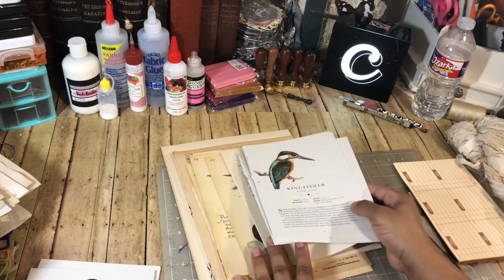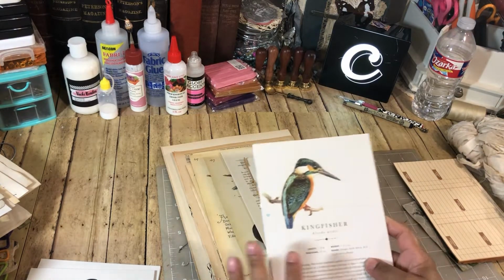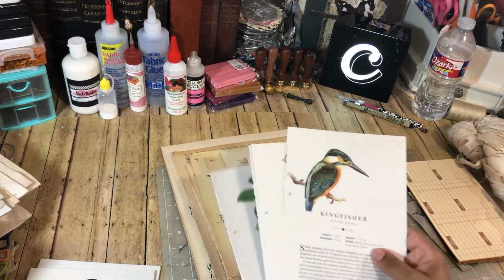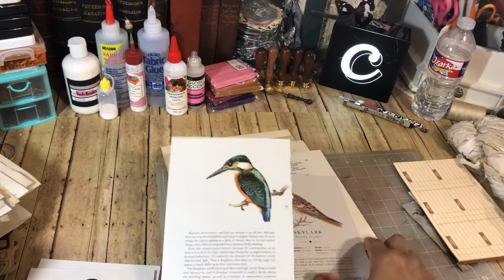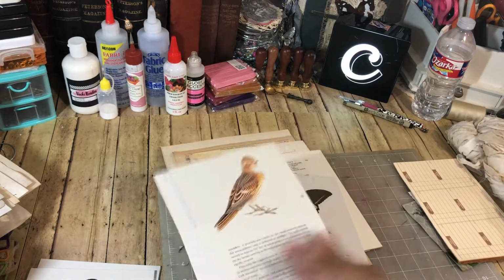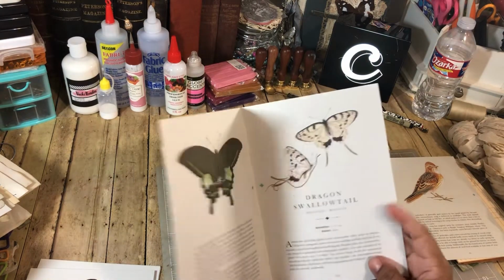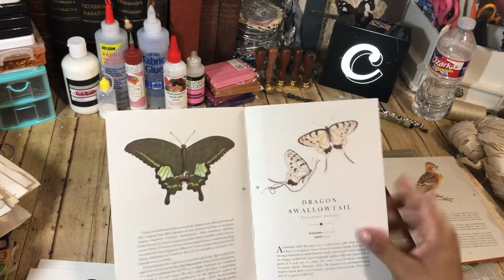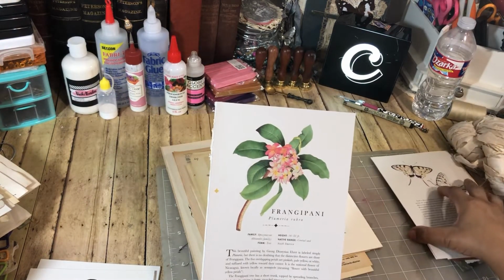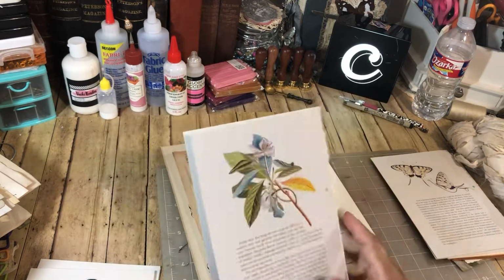And I'm going to flip through these images because, you know, someone may want a particular bird or butterfly or flower. So this is the first kit, and this is what you're going to get with that. The kingfisher and the skylark. Love that. The Paris peacock and the dragon swallowtail. I ought to keep that for myself. Frangipani, however you say that. And that's the sweet bay.